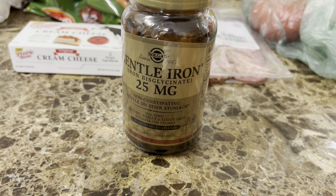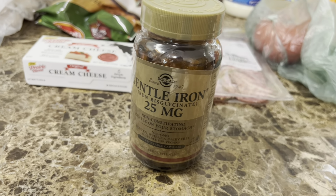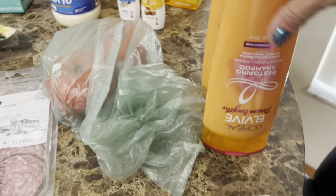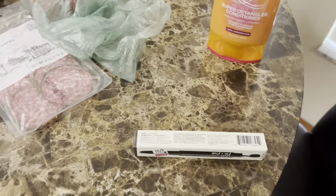So I also, we were out of our iron that we take, so I get this one at Vitamin Shop. So I went over there and picked that up. And then CVS, I was like, you know what? I need shampoo and conditioner. Let me get it from CVS.